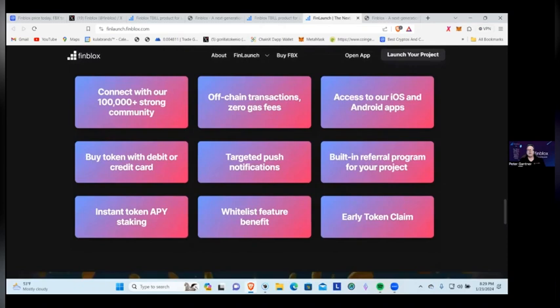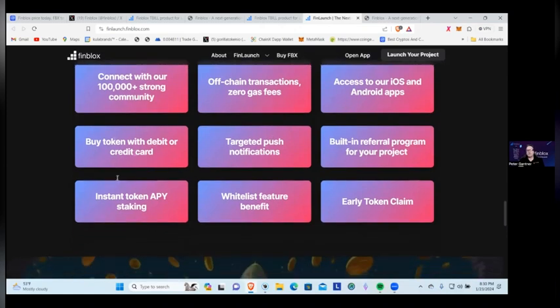We can come down here, connect with over 100,000 plus strong community members, off-chain transactions or 0 gas fees, access to our iOS and Android apps. So they do have an app on iOS and Android, built-in referral program for your project, targeted push notifications. So this is really marketing to the projects to do it. They have a white listing feature. They have early token claims, and they have it set up for instant token APY staking.